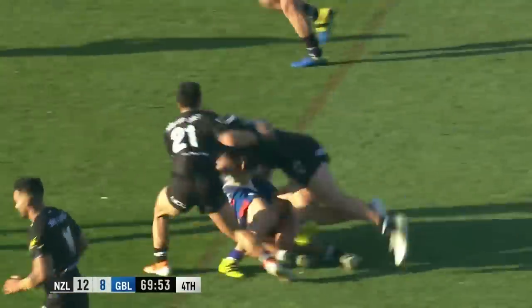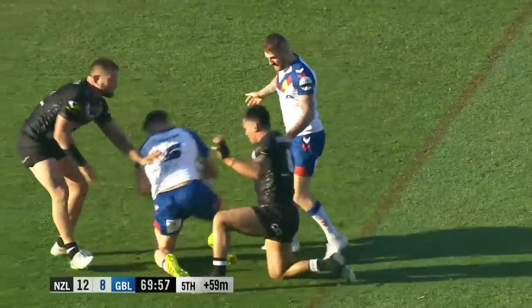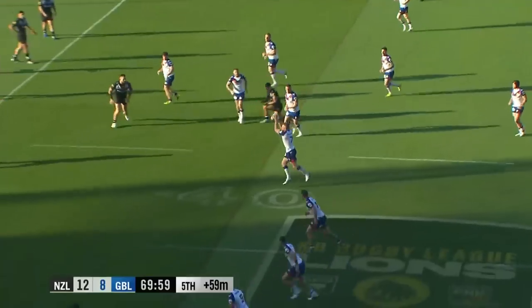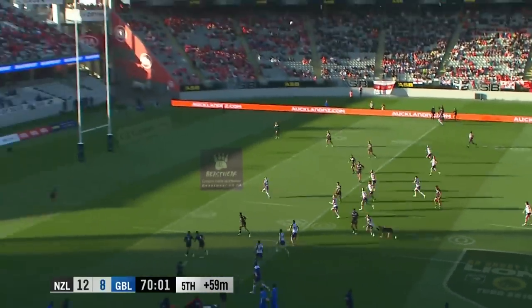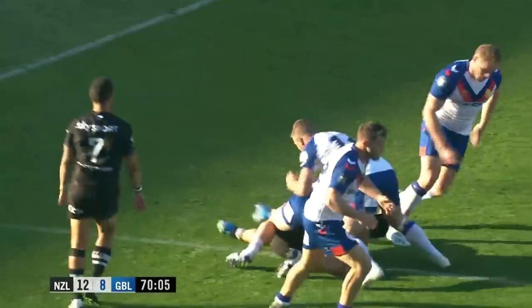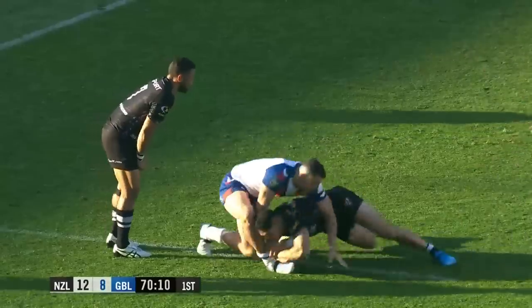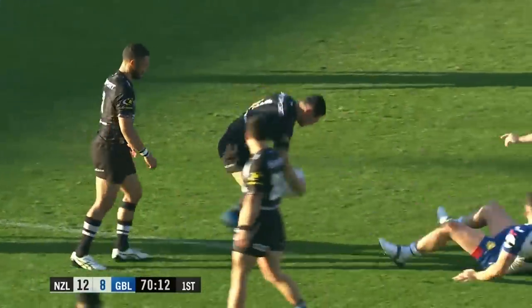Philbin back out there now. Is that Whitehead? Last play here. There's Philbin. He's getting to the last play. It's the contest. Tuivasa-Sheck has that one under control. Again, not choosing to contest. Just happy to hand the football over 15 metres out from the try line.